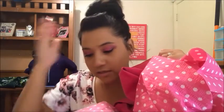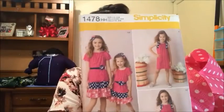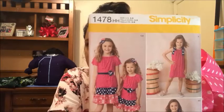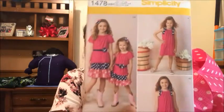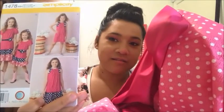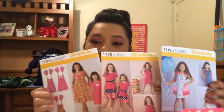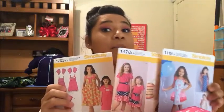The next one, I don't know if this one would actually look cute in it, because I think you have to have the ruffle kind of fabric. But then there's this one, Simplicity 1478. How cute. And this one right here would actually look really, really cute. See that? I don't know, you guys. So for the pink fabric, these are the ones that I think would go really good. I just can't make up my mind.